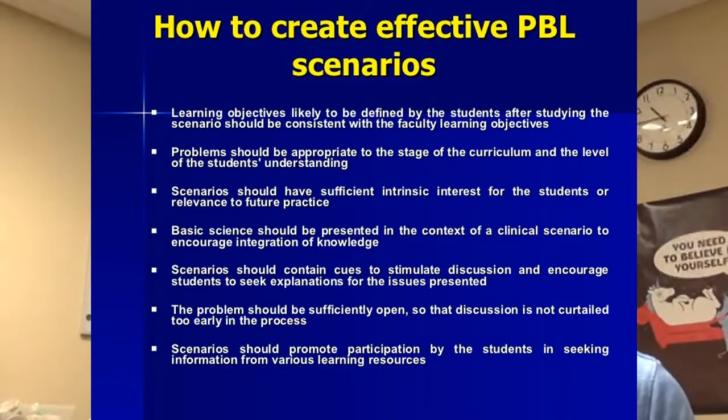Scenarios should be interesting to students. Obviously, if it's interesting to students, it's going to be motivating to them. And if they create it themselves, they're going to have even more intrinsic motivation as a result. Scenarios should have cues to stimulate discussion. In other words, students are not just looking at facts and applying those facts, but they're thinking about things. They're having discussions with one another. They are debating. They are figuring out through this process what it is that they're learning.